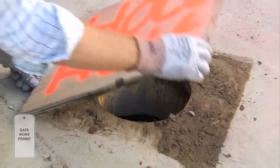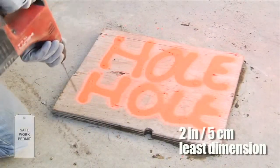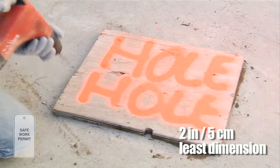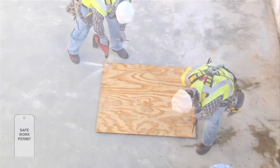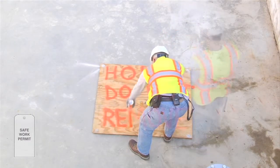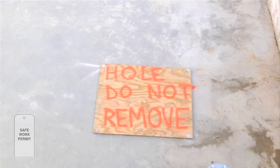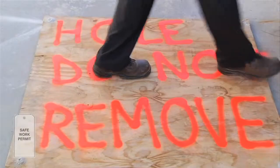Regarding holes and floor covers, a hole is defined as any opening over 2 inches or 5 centimeters in its least dimension in a roof, floor, or walkway. All holes and openings must be covered. All holes need to be marked "hole or cover, do not remove," and be secured to prevent displacement. All covers must be able to withstand twice the intended weight of employees, equipment, and material that may be imposed on them.